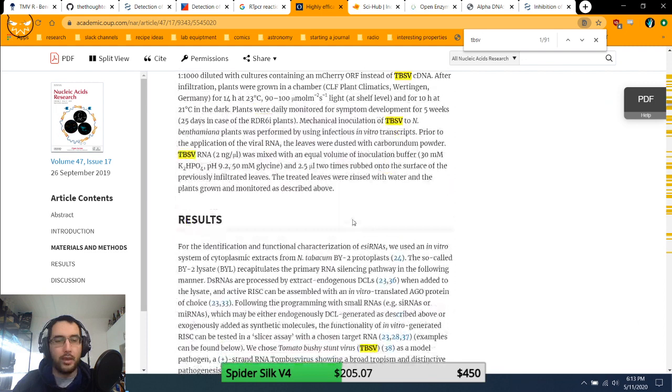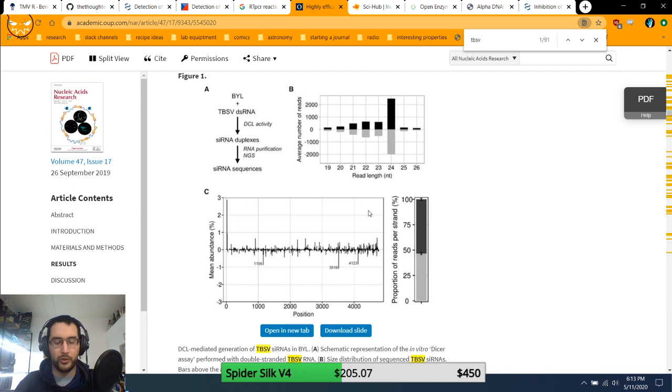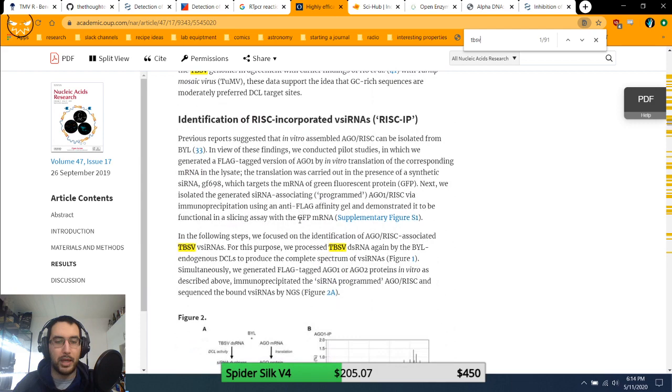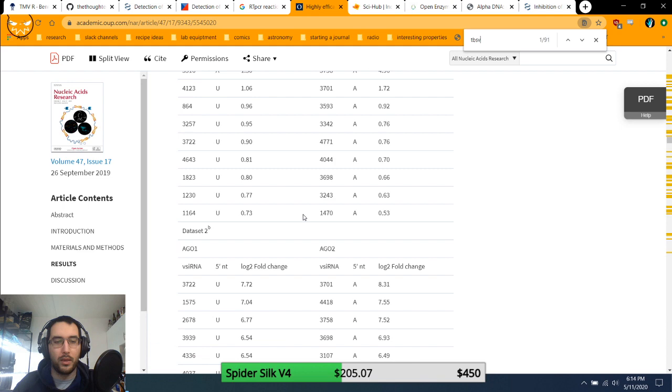because these guys basically tested huge numbers of different interfering RNAs in vitro, figured out which ones were going to work the best, and then applied that to the plants. So I was hoping to use their work to my benefit and say, well, they've already figured out which one works the best, so maybe I don't need to do this. But now I'm going to have to find a different paper. It's not a big deal. We'll figure it out. That just makes this a little more difficult, but that's okay.